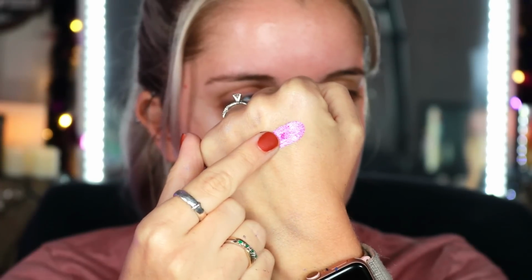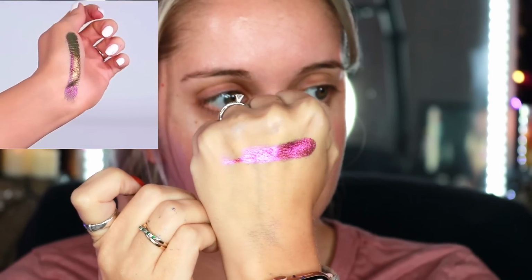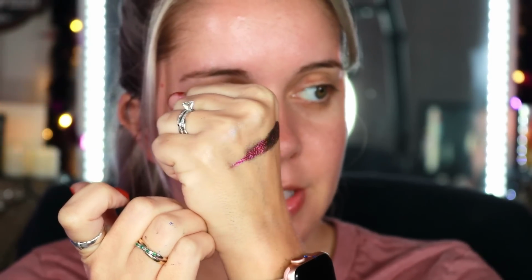So pretty. Next, I have the shade Nebula right here. Oh, this is super pretty. Now, Nebula is going to be a rich color shifting pigment that shifts from hot pink to copper and to red, gold, and green right here. So this is the shade Nebula. Do you guys see how pretty that is? Oh, there you guys can kind of see the shift. There we go. There you can kind of see the green. That is a really, really beautiful color.